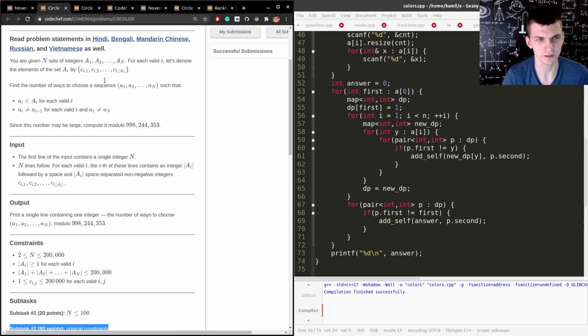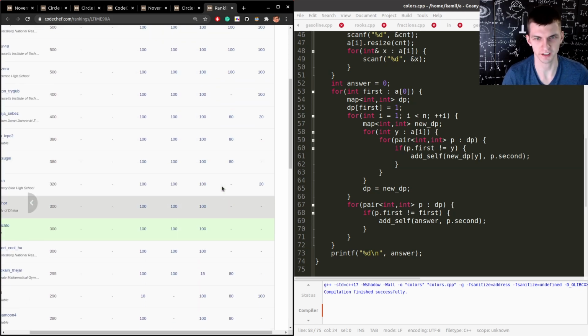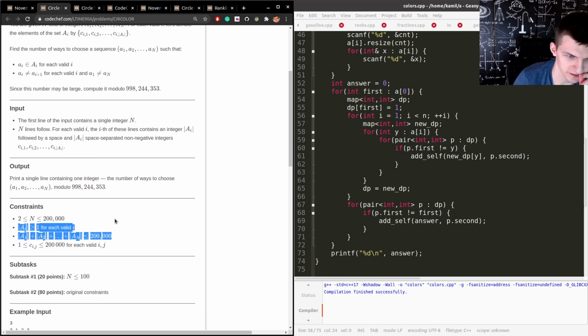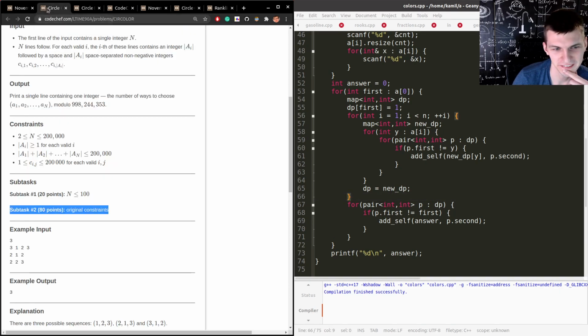No, that's in circle color. That's circle color. Actually, a lot of people have 80. Maybe the tests are so weak that here n is huge and numbers are evenly distributed. Let's try that. That's very stupid.